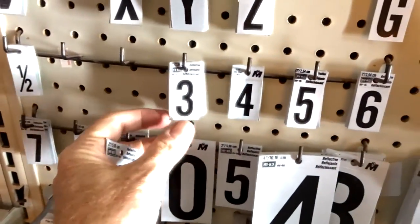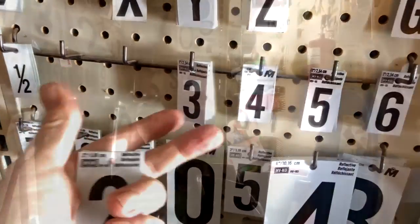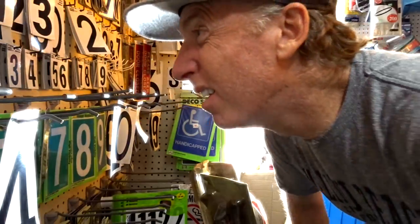Walk down to the hardware store. I'm looking for those little letters that go on mailboxes. No place up in town had it, so this is my last resort before I have to leave town, drive for an hour to try to find little letters. Might as well just draw them on there. Seriously, they're missing all the numbers. Once again, the world's weirdest hardware store.